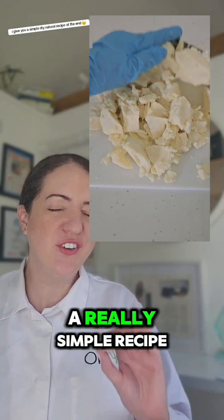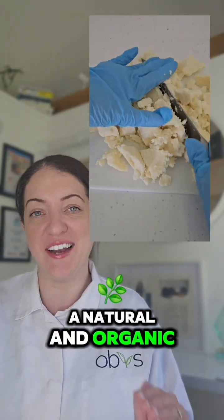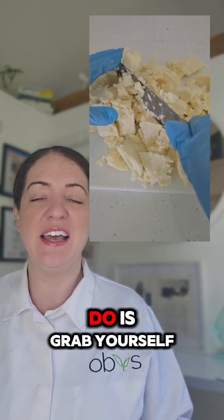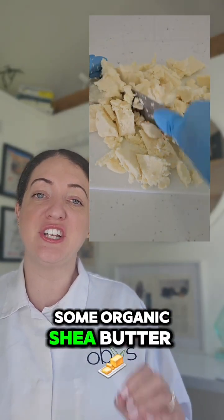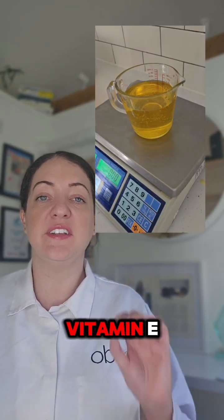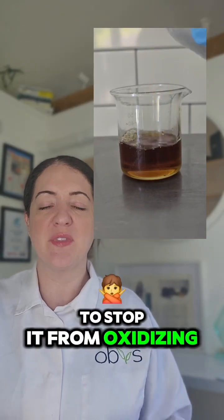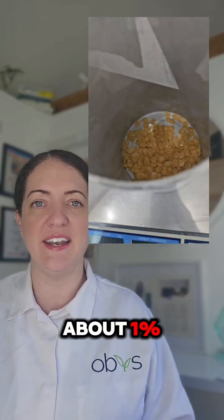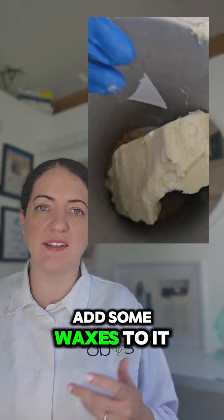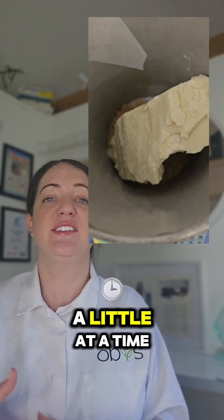And if you want a really simple recipe to make a lip mask at home, a natural and organic lip mask, all you need to do is grab yourself some organic shea butter, unrefined, some organic safflower oil, and vitamin E. Vitamin E you need to put in there to stop it from oxidizing. You only need about 1%. Now obviously it'd be great to add some waxes to it, but if you're just using it for personal use, you can just make a little at a time.